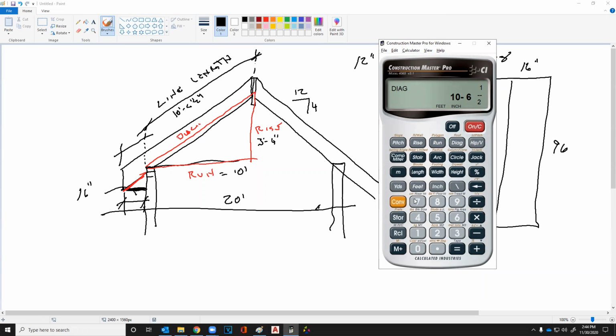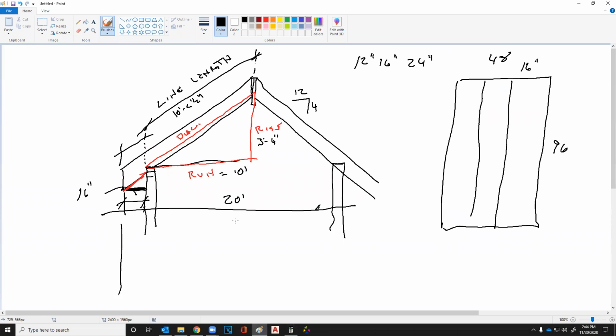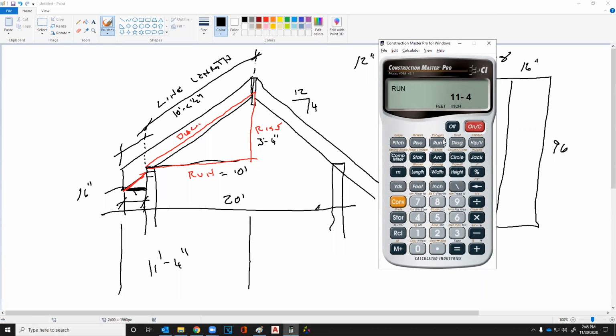And what I'm going to do is take my run of 10 feet and add 16 inches to that to end up with 11.4 for a new modified run. So that is my modified run here, 11.4. And so I can punch that in as my run.